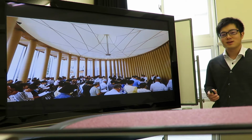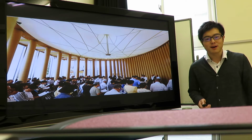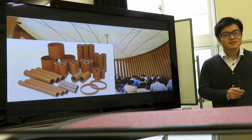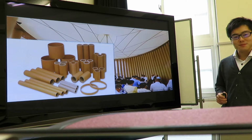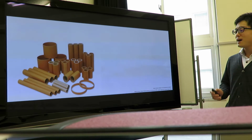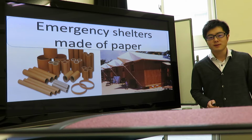This is a church. What do you think it is made of? The answer is paper, called paper tubes. Yes, we can make some buildings by using these paper tubes. So today, let me talk about the simplest combination of paper tubes and shelters. We call it emergency shelters made of paper.